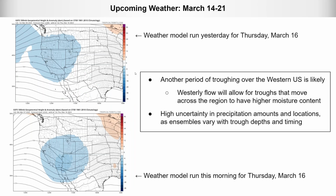Okay, so moving on to the weather outlook for March 14th through 21st. This would be beyond the next 7 days.